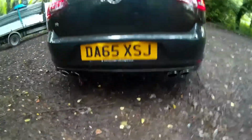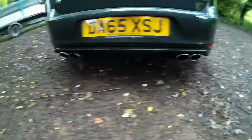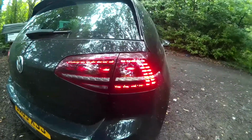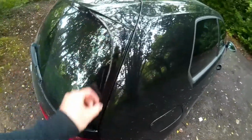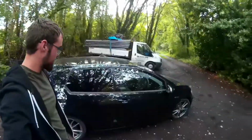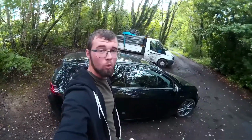But if you come around the back, then quad exhausts, they're also slightly dirty. Now I do like the rear tail lights. That is a bonus. And I quite like these fins as well, which I wish that my Cupra had. But anyway, we'll take a look on the inside. I'll give you a quick rundown.